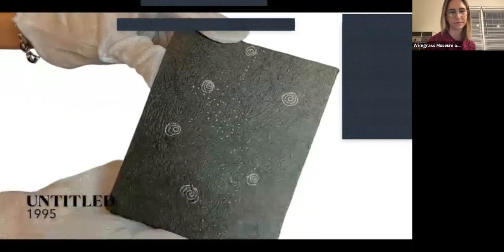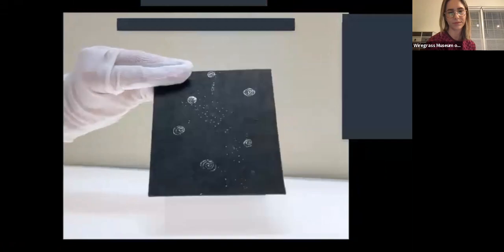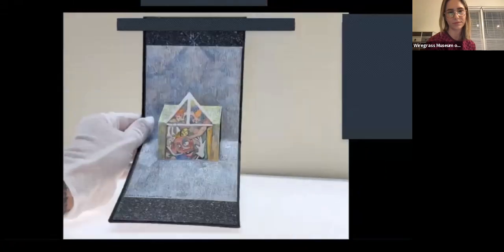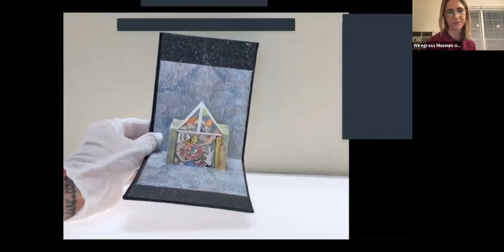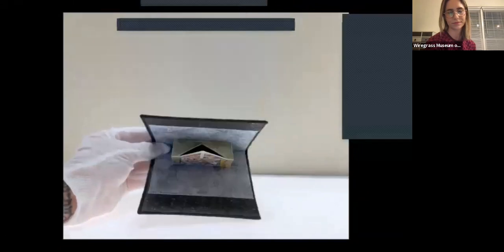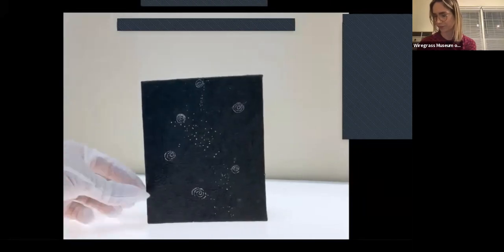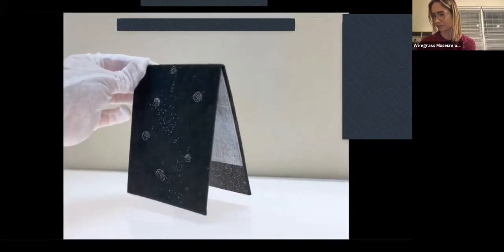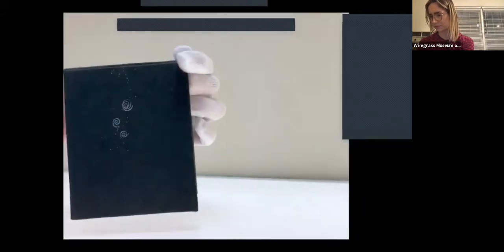Untitled. Untitled was made in 1995. It is a unique, movable book, more popularly known as a pop-up book. Sampson created the inside pop-up portion in the shape of a proscenium arch, or stage, with caricatures illustrated within the stage structure.